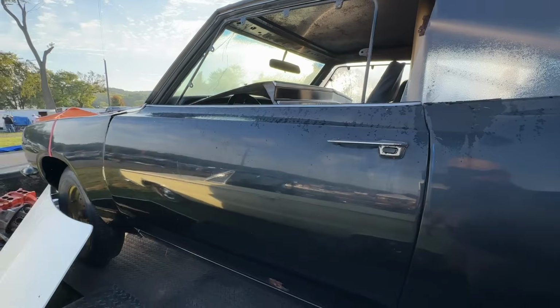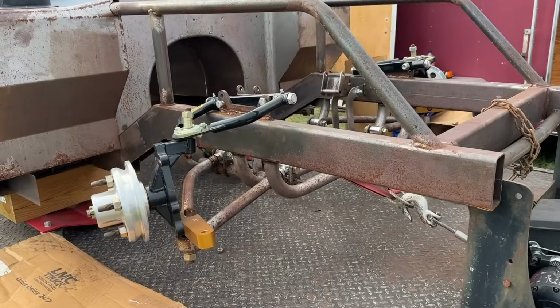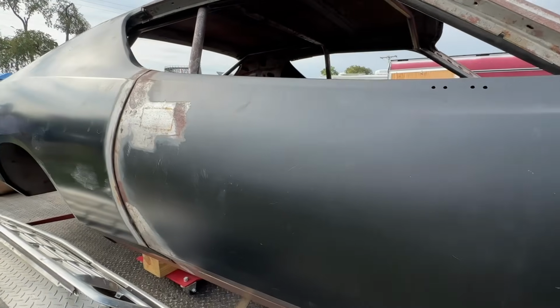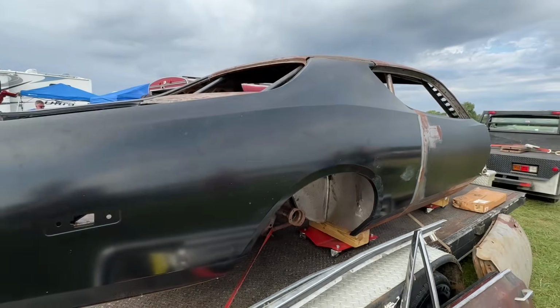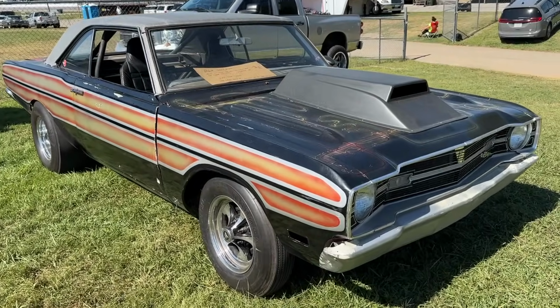Here's another race car project. This one's a little more modern. You can see it's got a tube chassis with tubular A-arms. It's got a lot of good fabrication work. The cage looks awesome. It's got brand new body panels on it. It's tubbed. It's got coilovers. This is a really good starting point for a modern race car. By far, my favorite piece in the MoParty swap meet was this killer Dodge Dart.